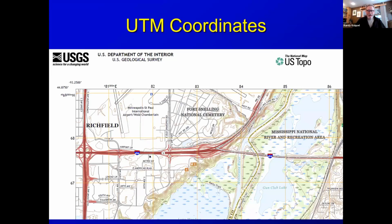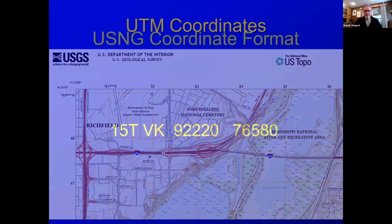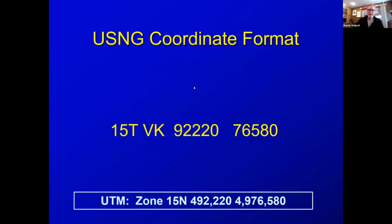And we can see this in the products that have been generated for years from the USGS. These are the US Topo maps. They put UTM coordinates on their maps. The US National Grid is nothing more than a shorthand notation for UTM coordinates. So this has been around for a long time. If we just take a quick look at the US National Grid coordinate format, you can see the 15 T VK 922 220 76580. That is shorthand notation for the UTM coordinates you see at the bottom.